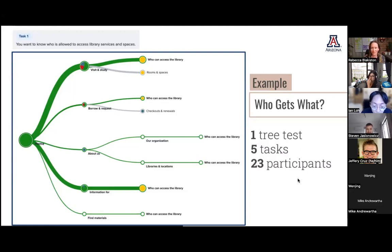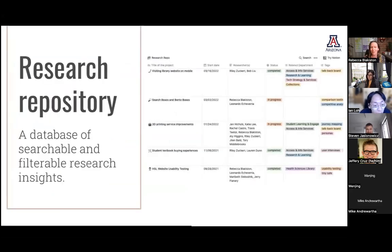Yeah. And it makes cool visuals, which I always like. And that was to help us figure out where on the site we should use content. So we sort of did the content testing and then the architecture testing.